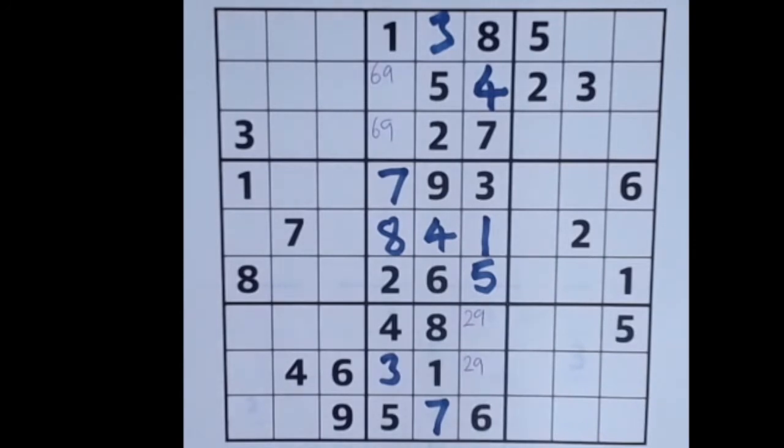Now, some people will fill in those candidates, those 2s, right now, but I'm going to just wait a little while, because what I like to do is try to find all of the easy numbers first and then fill in the candidates later, just because it makes fewer numbers to fill in. Some people start out by writing in every candidate, and I think it gets really difficult to see. Personally, that's my own take on it. So I'm just going to leave it for the moment.